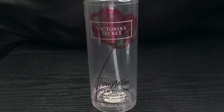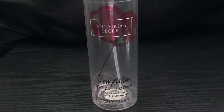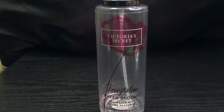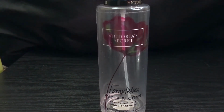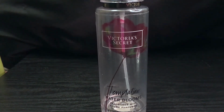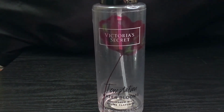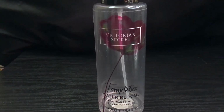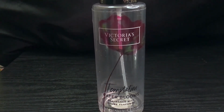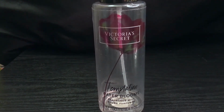This is honestly just one of my favorite perfumes, and I probably say this about a lot of my perfumes, but I can't even explain it. It has such a sweet yet tempting smell. That's why I feel they named it Temptation Water Blossom. It smells like fruit petals, but it gives a dark hint to it, so it's kind of a mysterious type of smell. I've honestly gotten so many compliments on this. Every time I wear this, people are always like, what are you wearing? My friends love spraying this on themselves. My sorority sisters love spraying this on themselves. Like, this is just like a must-have item.